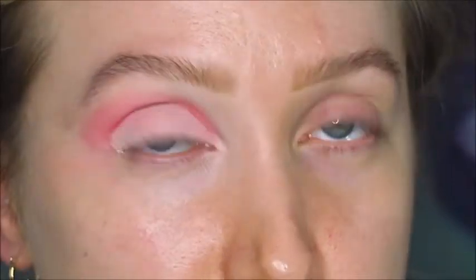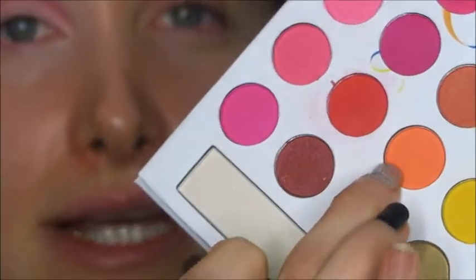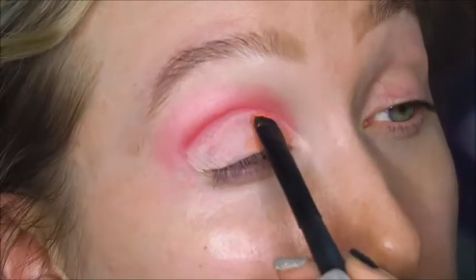Okay, and this is weird because she has the darkest colour on the inner part of her eye and the lightest colour on the outer part of her eye. I would always do it the other way around, but we're trying to be a Bratz doll here, so let's go for it. I'm going to go in with this light orange shade and start packing that on the inner half of my eye.